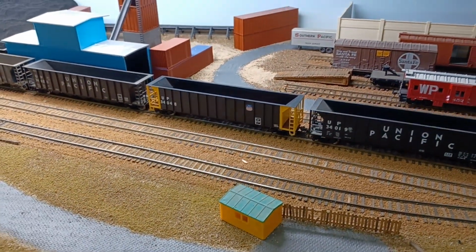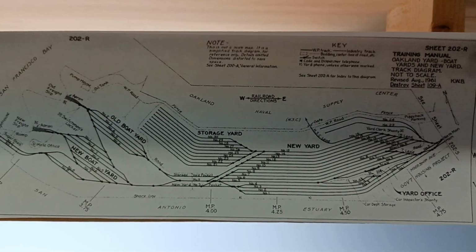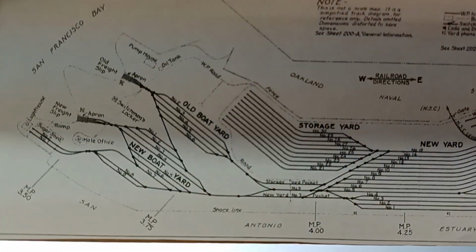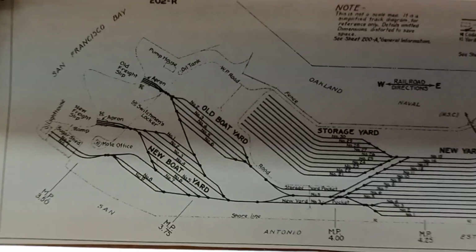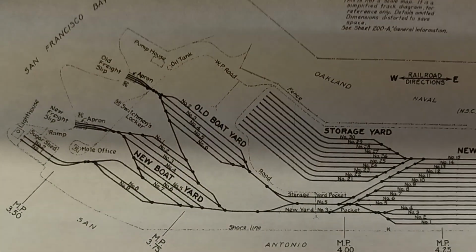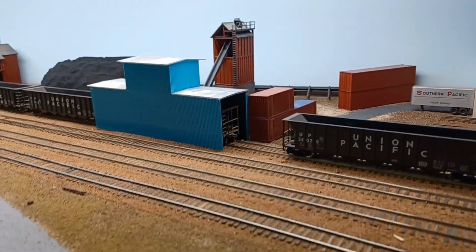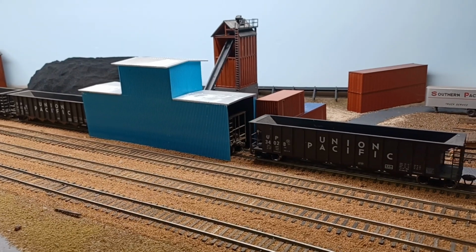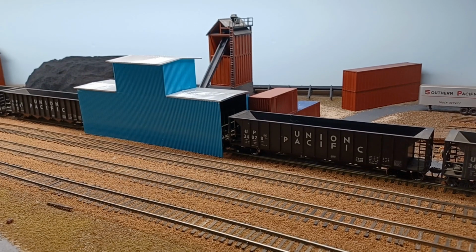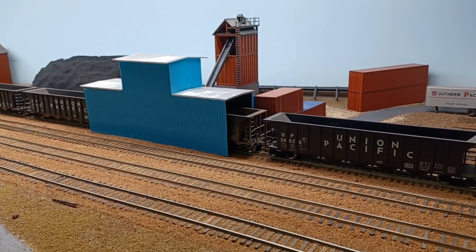Anyways, here's a real map of the old Western Pacific and how it's configured. I try to make it pretty similar to that in this area anyway. And then of course real cars went on the ferries over to San Francisco. That's how that worked. One more rail there. Right in there. Things at the coal unloader. A little stretcher. Okay, we're good.